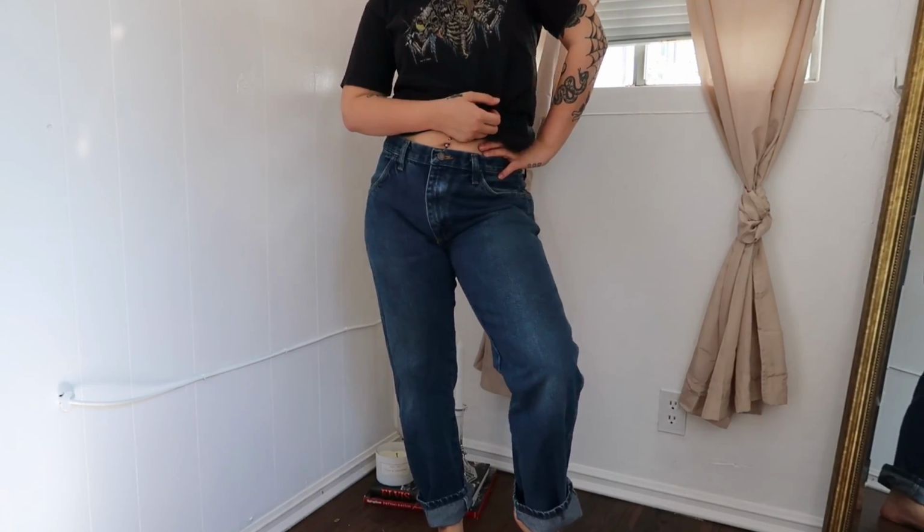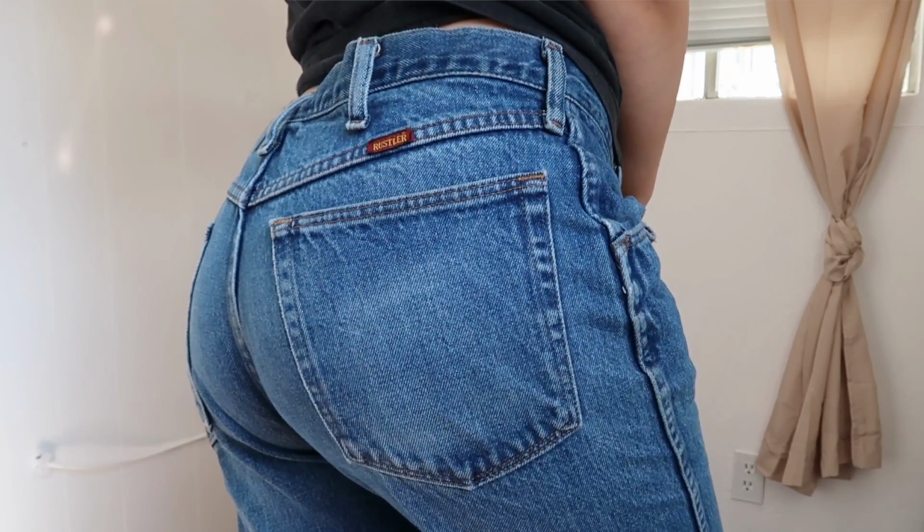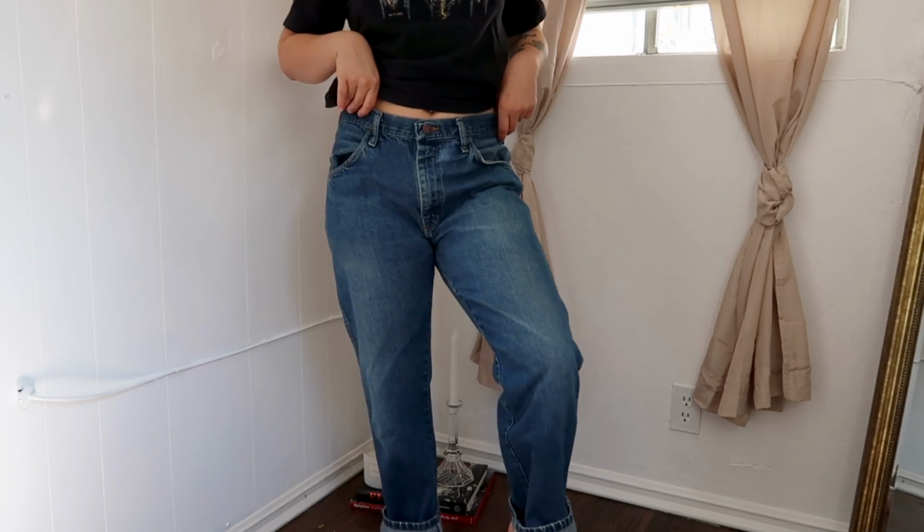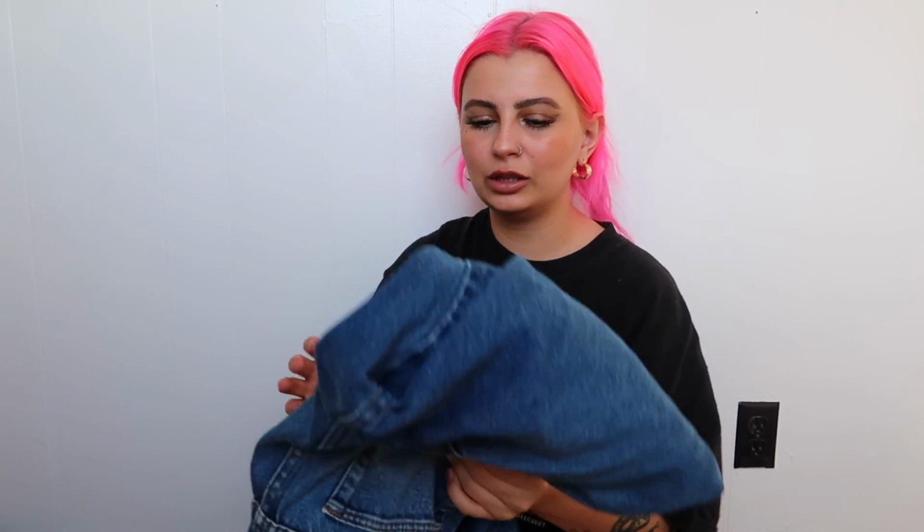I got two of the same brand. I actually think they're literally the same pair of jeans. It's Rustler, but I think they're just different sizes. This one might be a little bit lighter than the other one, and it is a bigger size, but again, it has that classic semi baggy look to them.